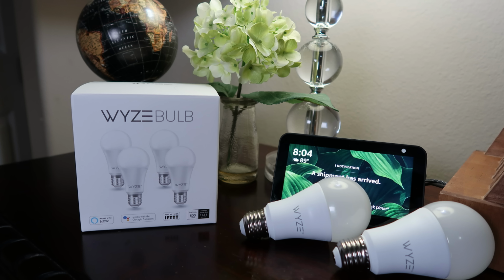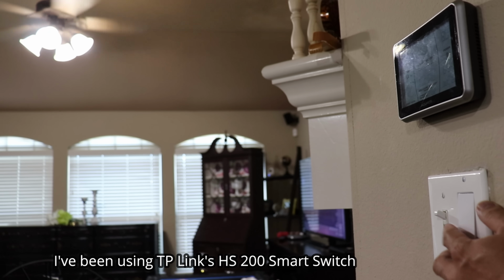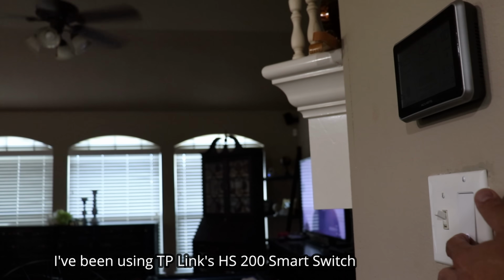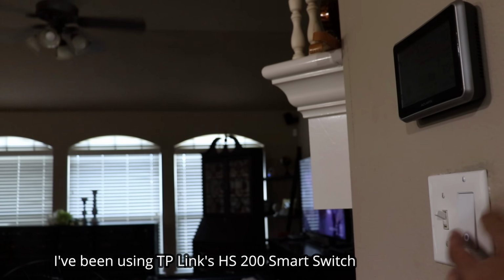As to smart lighting inside a home, I'm not really into smart bulbs. I have the Wyze bulbs which are in my bedroom lamps and my studio. But smart switches are the way to go because you can turn the lights on and off manually aside from the app or using your voice. With a smart bulb connected to a regular switch, once the switch is turned off, you will not be able to control the smart bulbs at all.